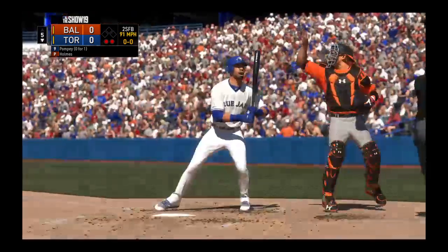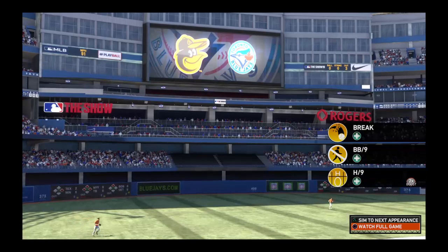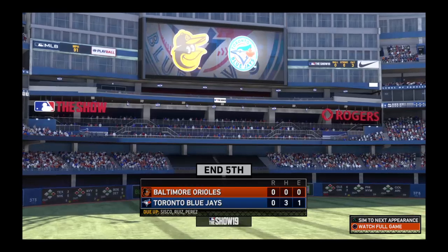And he's got himself another one as he picks up strikeout number 9 here, and the side is retired. 1 hit, 1 left. We're through 5 here at the ballpark, and we still have no score.